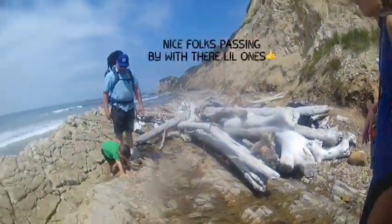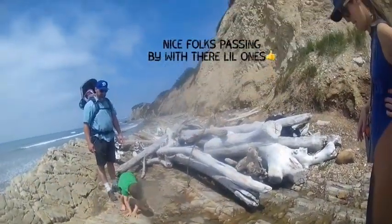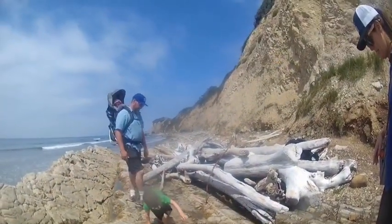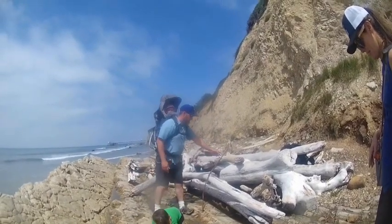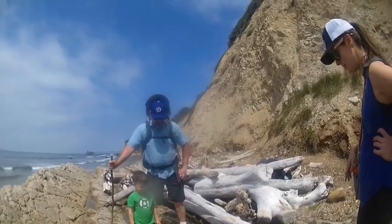Alright guys, we just found a little, looks like a jack snout. We're going to use it as bait. Just going to let this little one look at it. You want to come closer?